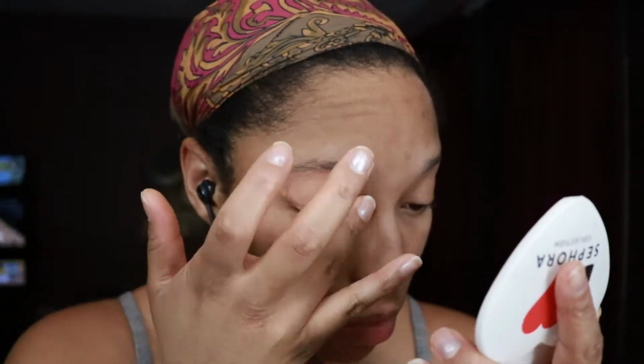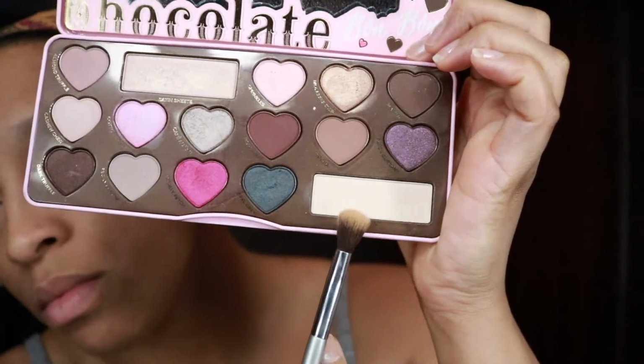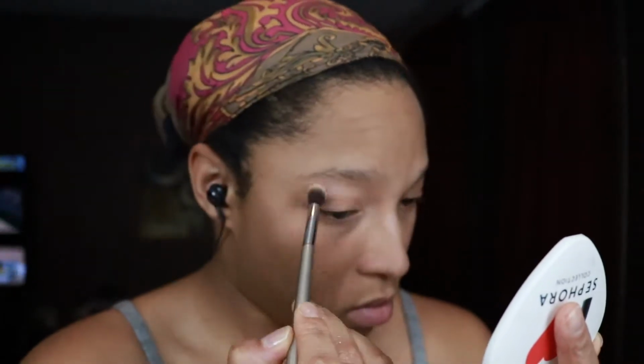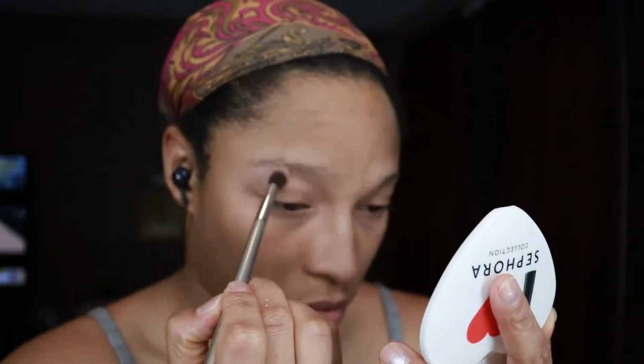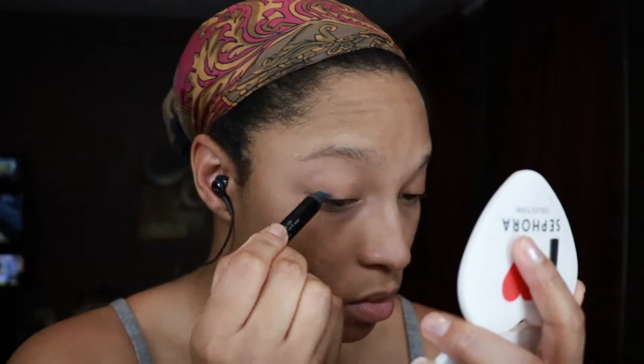I am now dusting off the excess and going in with the Amazing Cosmetics concealer and corrector duo as a primer. Going in with the cream shade in the Bonbons palette, which is Divinity, and I am caking it on for my transition and as a base for my eyeshadow.